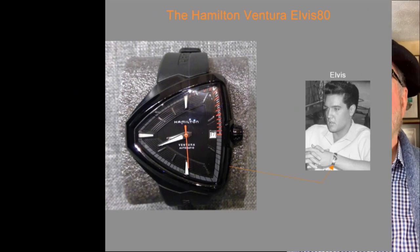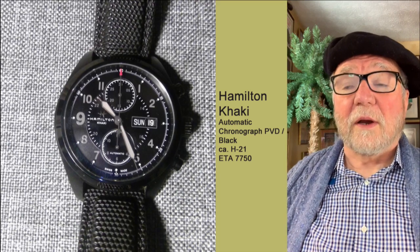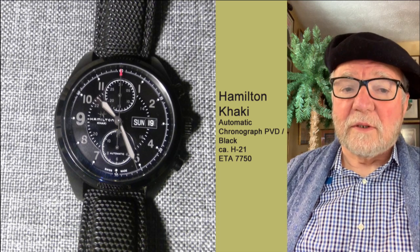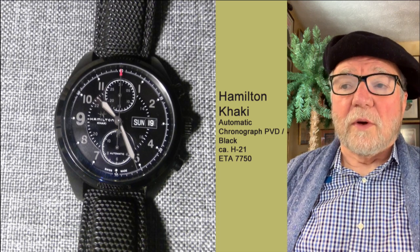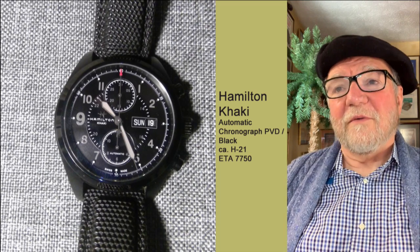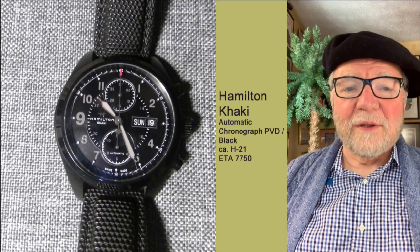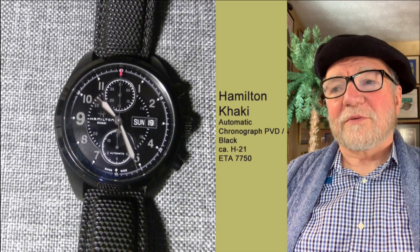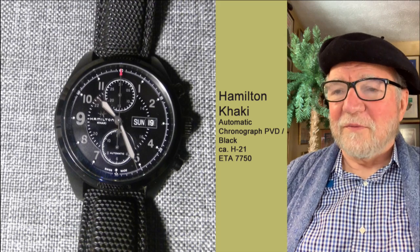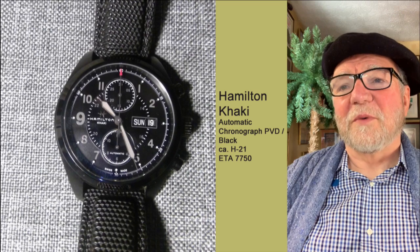All right, this next one is a Hamilton Khaki, and this is another chronograph, in a PVD case. Hamilton has their caliber, which they call an H21, but it's an ETA 7750, which used to be a Valjoux 7750, one of the most used, reliable automatic chronographs around. And the Hamilton Khaki is a great field watch. It's a very cool one, especially with that interesting movement in it.